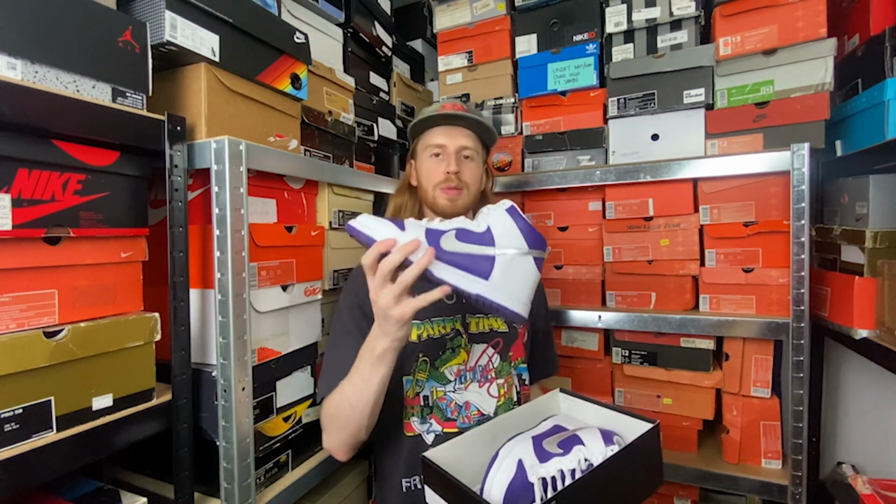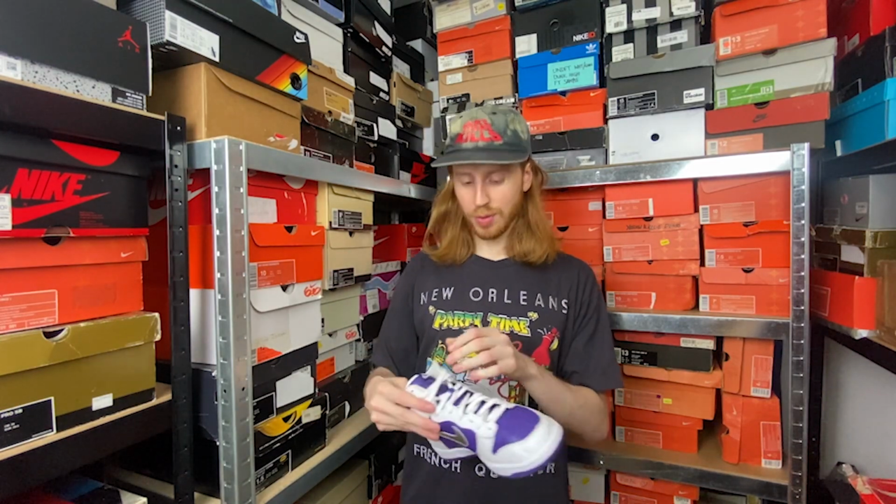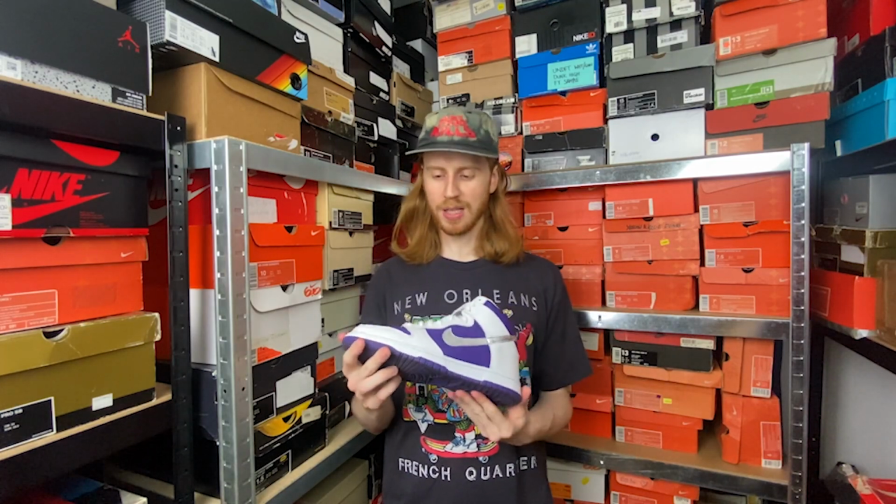All right, last pair that has to do with Japan. Here you have it. This is the first real Nike ID that I'm showing you guys. All the other ones were obviously sort of special releases, special designs. This one is just a random Nike ID from 2012. Some of you will probably recognize the inspiration behind this colorway.